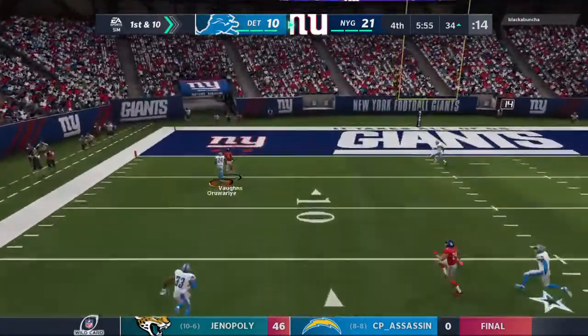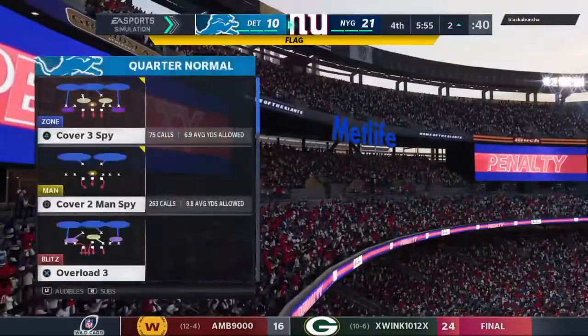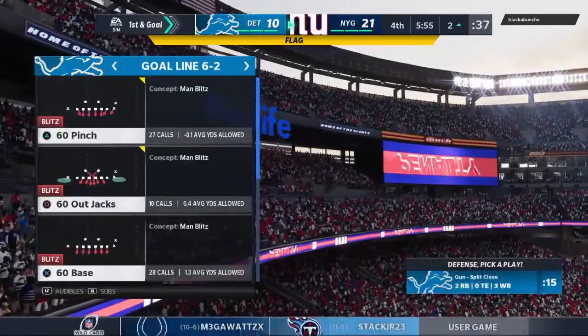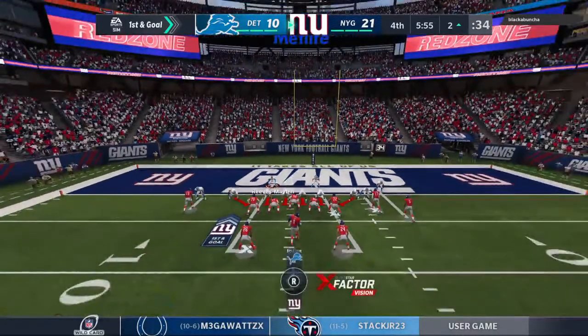He's going to let this one go deep. And that's going to wind up incomplete. However, we do have a flag down. Let's check in with our referee. A good chance now to put this game on ice. This is 1st and goal.